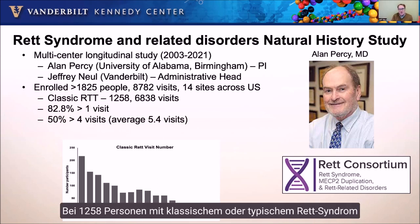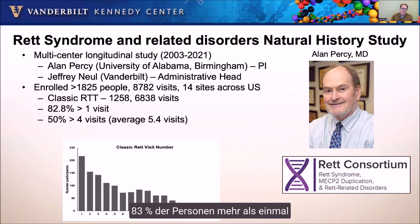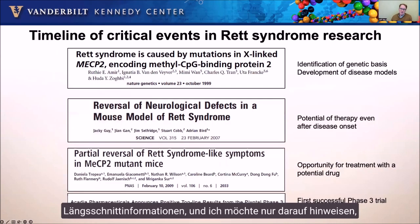And for classic or typical Rett, we saw 1,258 people, and they were seen over 6,800 times, with 83% of the people being seen more than once, and 50% being seen more than 4 times, so an average of 5.4 visits. So we have a lot of information and longitudinal information.